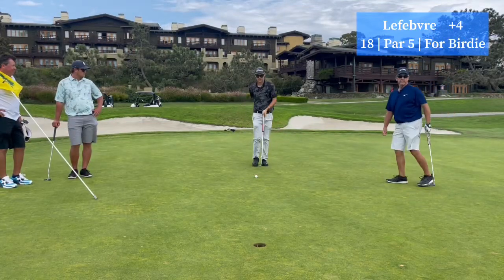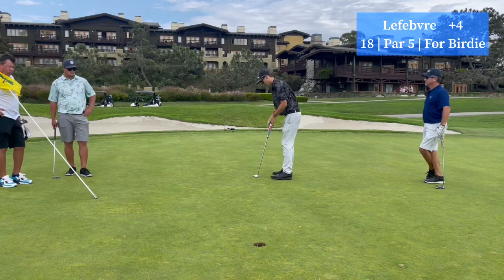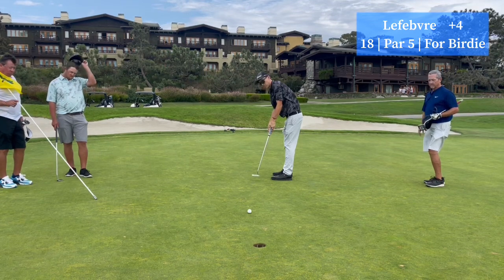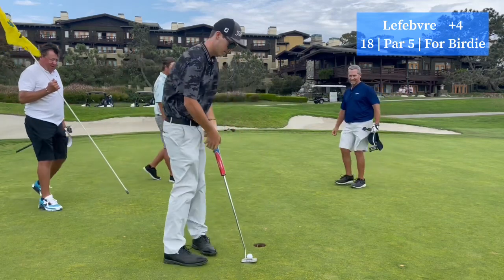Now, only had about 10 feet here for my birdie. I really wanted a birdie to close out this round, especially on 18. My dad had this very similar putt. His broke left, and my putt just stayed dead straight. But anyway, tapped in for par.